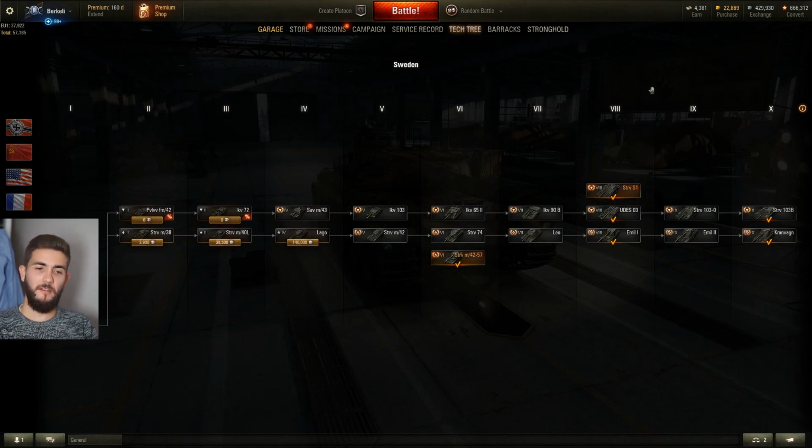Moving on to Sweden, we have the STRV S1, which is again one of the best tier 8 premium tanks for credit making. The siege mode is kind of annoying, but once you get used to it, it's a really good tank with excellent accuracy, not to mention the 288mm of penetration, one of the best at tier 8. If you are into that kind of gameplay, then it's definitely one of my most recommended premium tanks to make credits.